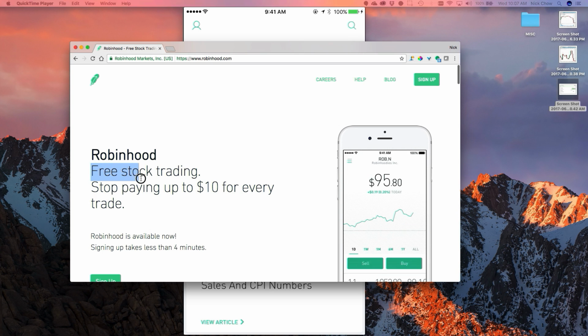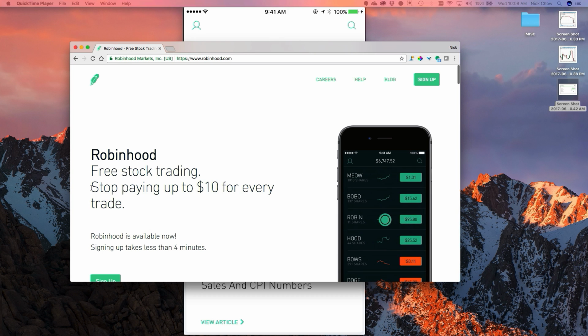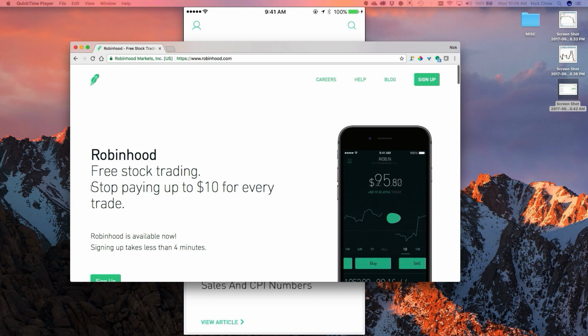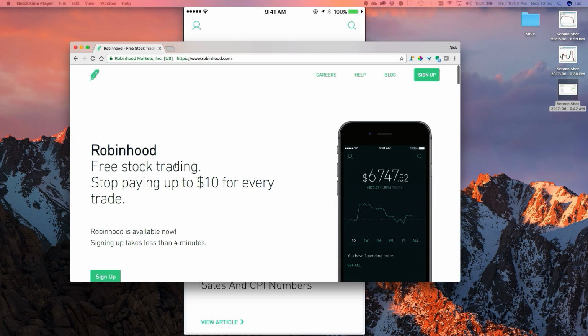You can see here it says free stock trading. Stop paying $10 for every trade. Because of this, most brokerages did lower the fees. I'm going to be going over everything here on my iPhone, but they're saying it's a stock trading app. I would say it's more investing.